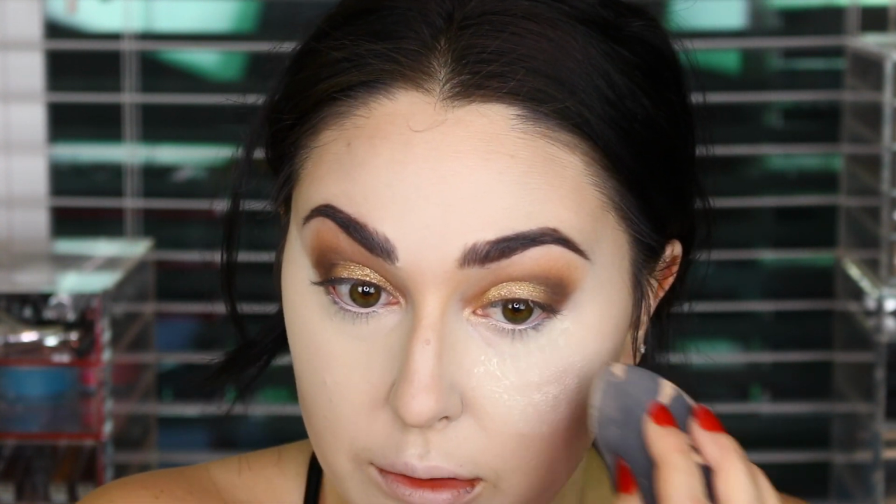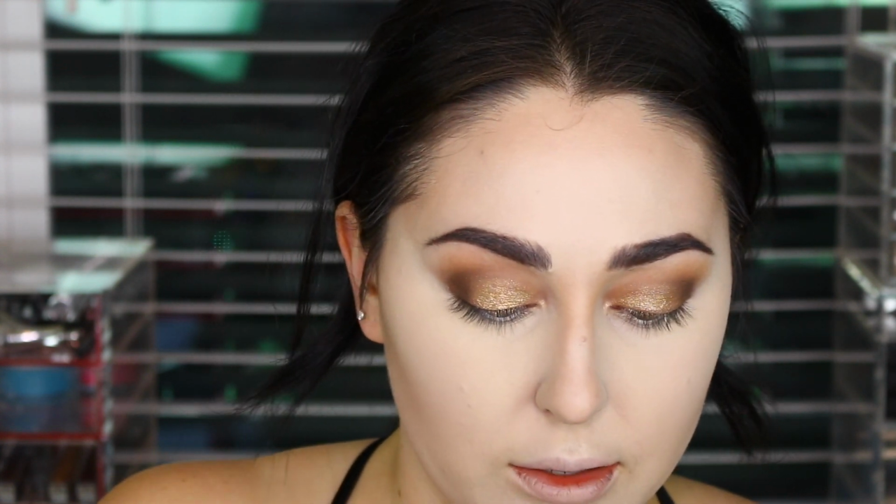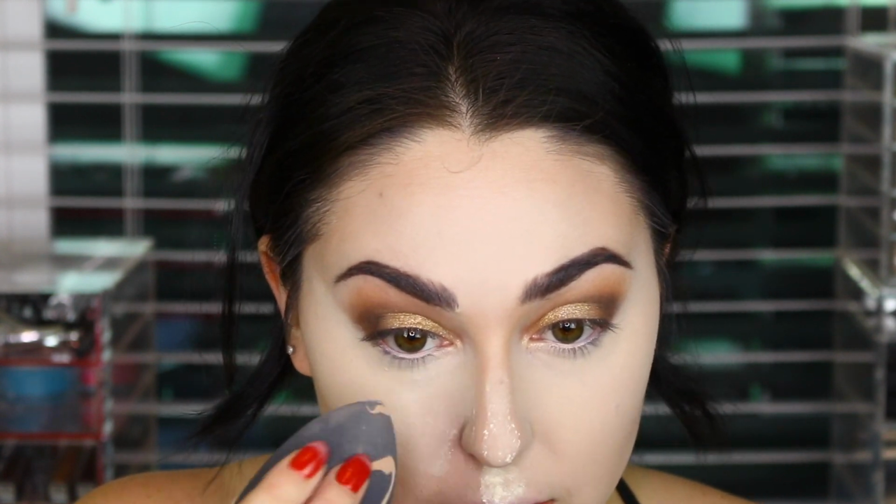I love baking. I love the technique of baking. Lately I haven't been really vibing with it. I just feel like setting the under eyes lightly feels and looks a lot better. Sometimes when you go too heavy-handed with baking, it looks really cakey and fake and powdery, and I've just been really enjoying more of a light look under there.